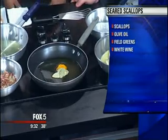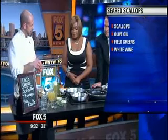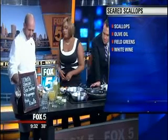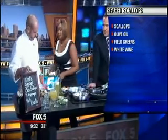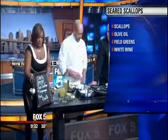Don't be intimidated. If you want to mix these ingredients here, this will be the lemon basil vinaigrette that's going to top our greens. So we have lemon, a little mustard, and basil over there. All right. I'll help you out, Chef. Whip a little bowl right there for you.